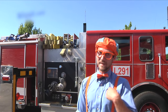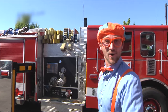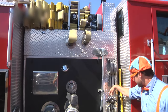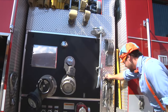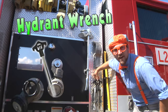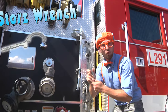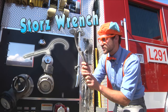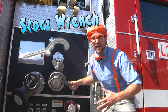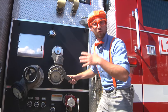Now it's about time for me to show you some of the tools and gadgets on a fire truck. Let's go. Whoa! Look, this right here, yeah, this is a hydrant wrench. You use this to open up the fire hydrant. And then this is the stores wrench. Whoa, you use the stores wrench on the inlets of the fire truck. So then you can connect the hose to the fire truck and provide the fire truck with water.